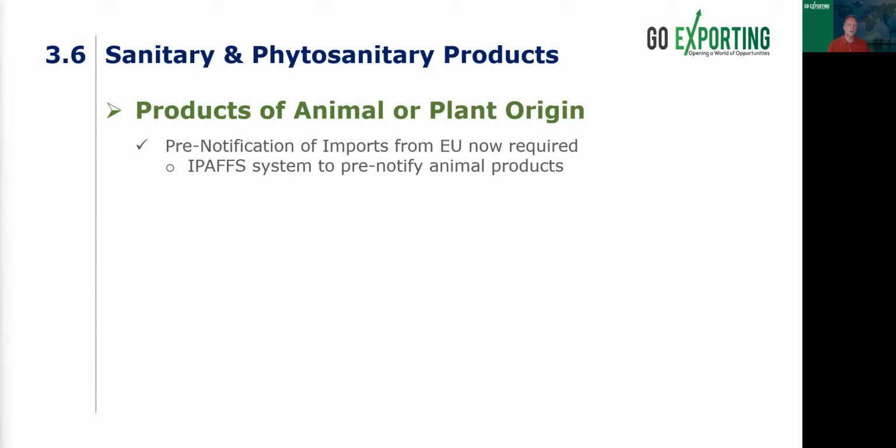You need to register for IPAFFS if you're importing these types of products. You register through the government gateway account, and it doesn't take long to register. It's a relatively straightforward process, but you do need to do that. So you'll need to follow that process for any imports.